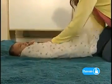Exactly. I think a lot of mums give up on swaddling because they get frustrated because the blankets are not big enough. So, once a baby turns 6-7 weeks, they're moving around and they pop right out. Exactly. And so they give up, which is a bad thing because swaddling really helps you and the baby sleep.